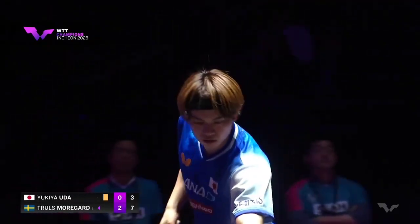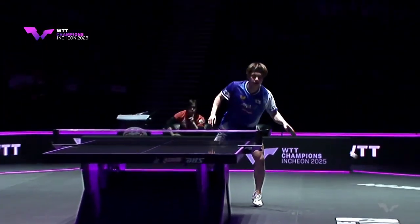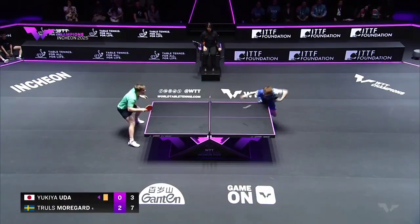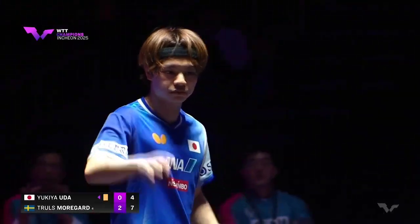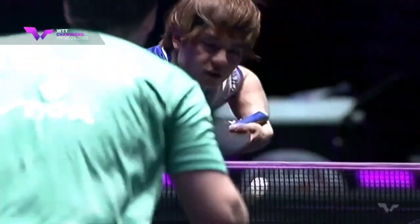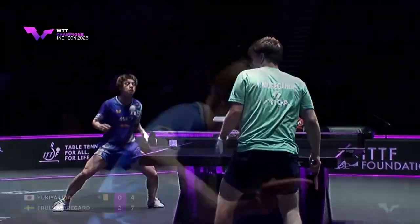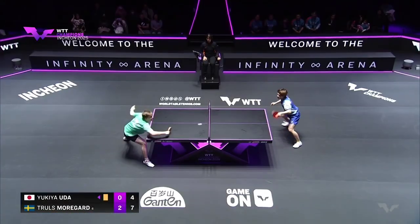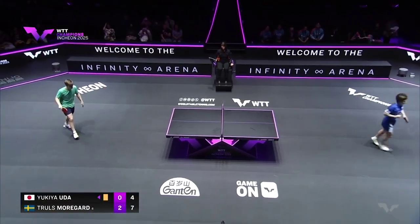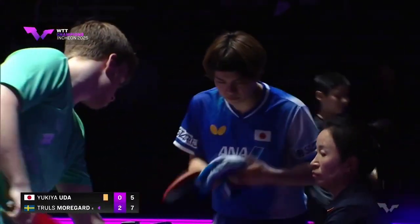3-7. Takes his chances on the leg sweep. Turns the corner, but a 3rd point for Yukiya Uda. Very light spin on that, gets a long empty push. Short side of the table, invites the free hand to the party. As soon as that free hand touches the ball, the point is over. Timeout, Moregard. So a bit of momentum here, confidence, few points on the trot. Good parallel forehand following his serve. Yukiya Uda now with 3 points in a row.